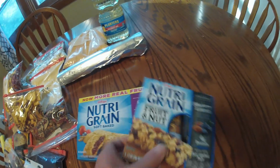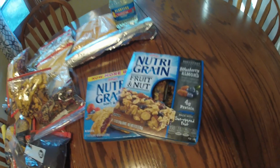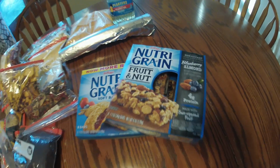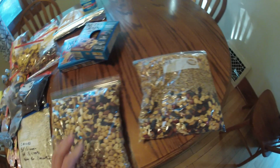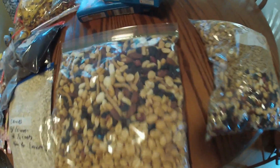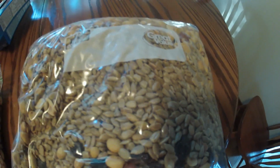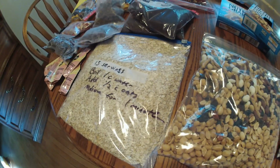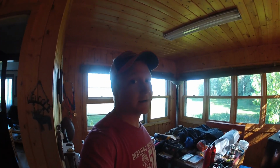I picked up some simple Nutri-Grain snacks if it's rainy maybe in the morning, and I don't feel like cooking oatmeal, I can have that. And then during the day to snack on, I picked up a bunch of cashews, raisins, nuts, sunflower seeds. Good source of protein, fats, carbs. Bunch of good energy, and the reality is I am going to need all I can get for catching all these fish.